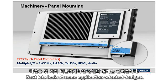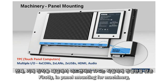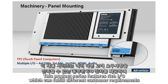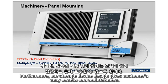Next, let's look at some application-oriented designs. Firstly, in panel mounting for machinery, the Advantech TPC excels because it uses a fanless design with heatsink to enhance reliability and increase usability. This product series features rich I/O, which can fulfill different customer requirements, and the downward design helps to reduce installation space. Furthermore, our storage device design gives customers easy access and maintenance.